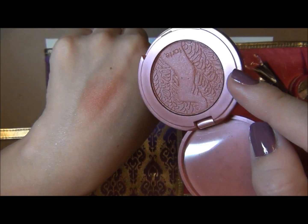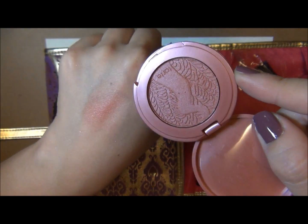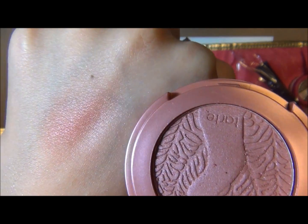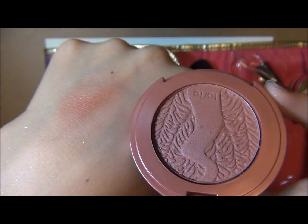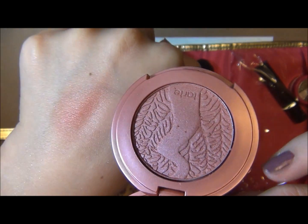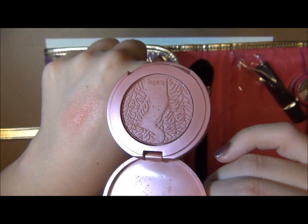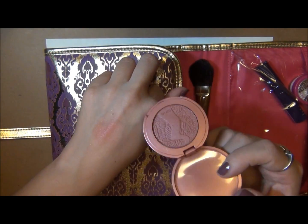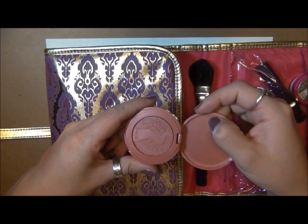But it's actually a really beautiful cheek color for right now. I think it's a really good fall color. Again, I think it's like adult shimmer. I don't think it's glitter at all. I don't think it's super sparkly. It just has a sheen to it, which is really nice because it gives you a healthy flush of color. But yeah, I think it's a really beautiful color for fall.